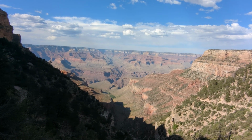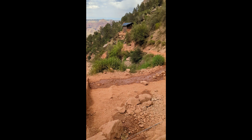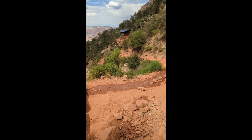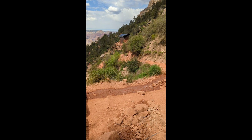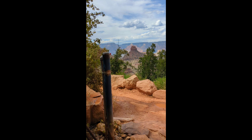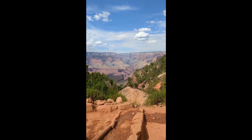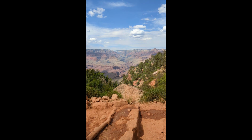So we're almost there. There is the 1.5-mile rest stop, and we're starting to see some day hikers, which means that we're getting near the top. So 1.5 miles to go. There's water here, right there, and looking out on the canyon, got some nice views here. And we're almost to the top now.